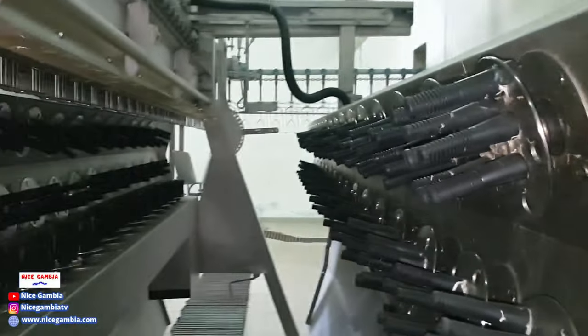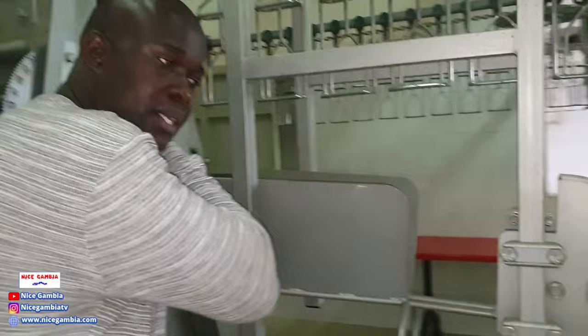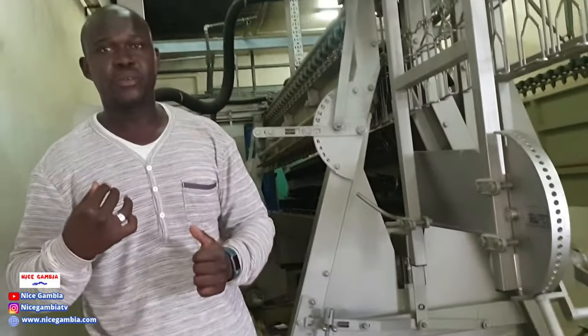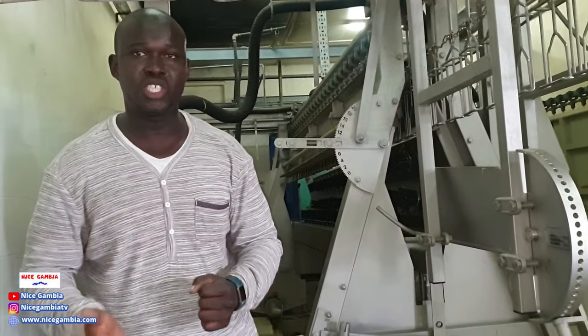So all that is automated? Yeah, it's automated, to remove the feathers. How we turn it on, you see how it moves. So the chicken gets in and comes up through here, like I explained at the beginning. The guy who slaughters doesn't take the whole head out. He just leaves it, to make sure the chicken is dead.